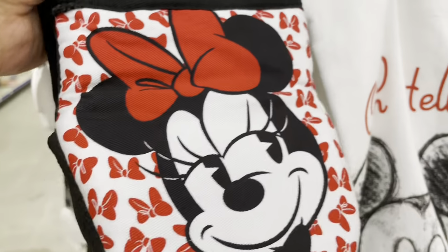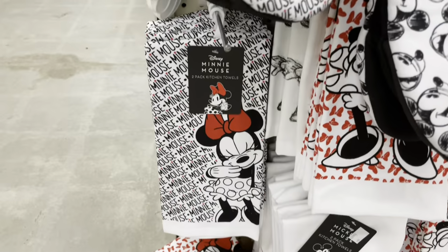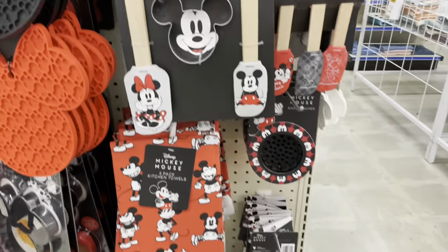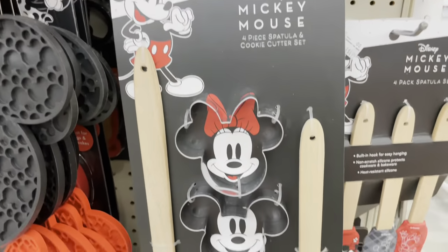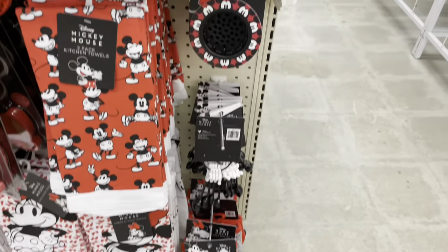Because I don't think this will last long in here. I'm pretty sure people will buy this. I know my mom, she likes Mickey Mouse and Minnie Mouse and stuff, so that's really cute. The cookie cutters, the spatulas.